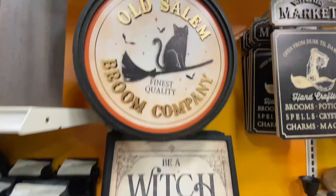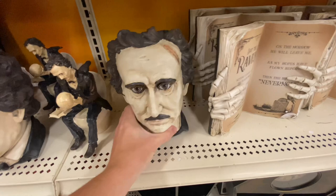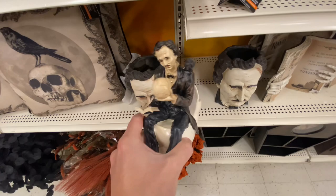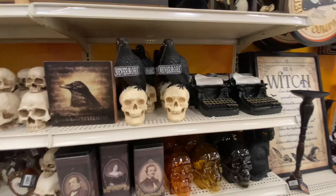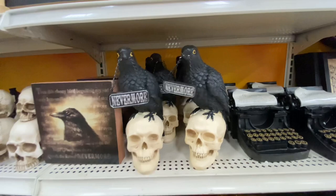Oh, look. Quote the Raven. Nevermore. How cool is that? Edgar Allan Poe. I'm a pretty big Poe fan, so this is exciting. Here's Edgar Allan Poe on the toilet. Okay, that's just weird. That's just strange. Oh, here you have, again, Edgar Allan Poe, the typewriter and the raven Nevermore. Have I been saying crow? I meant raven. Anytime I said crow, I meant raven.